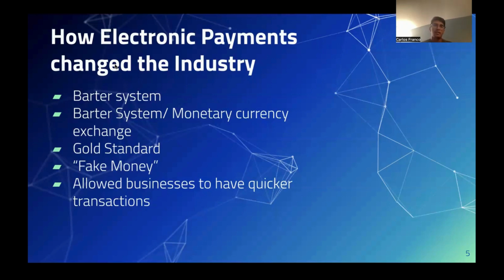Other than that, it's kind of a little trade-off though. Some businesses did probably have to pay for the system and whatnot. But at the same time, it allowed them to potentially make more money in the long run. But yeah, that's one of the few ways that electronic payments have changed the industry. You'll see it a lot more often now, and it's probably going to be the new standard.